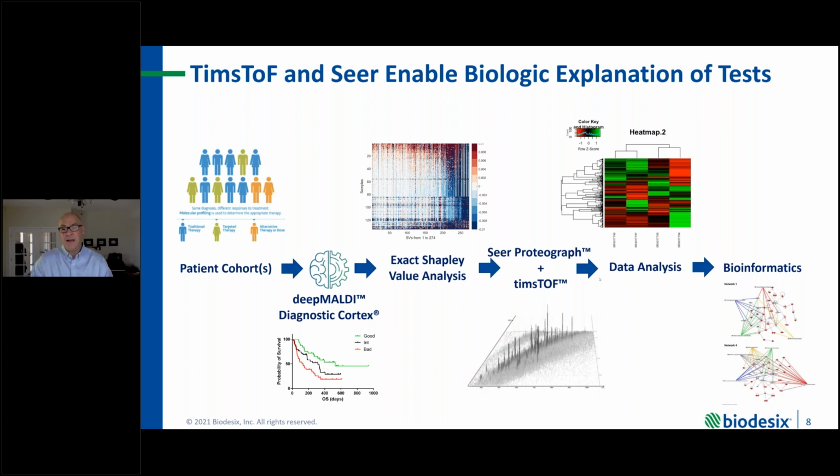And that then allows us to do standard data analysis. So, go and do differential protein expression analysis, do different types of analysis to subset those and tie those back to the outcome groups or the molecular groups. And then take that data and do bioinformatics, things like pathway analysis and upstream driver analysis, to really dig deeply into the biology of what our tests are showing us are differences between these outcome groups.